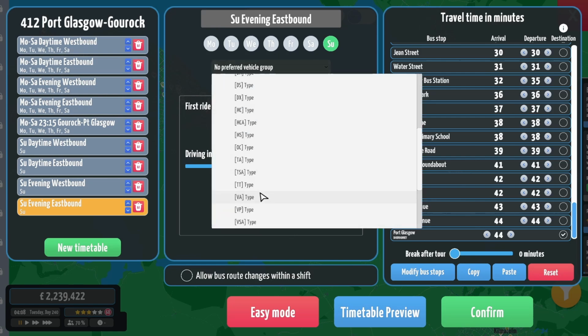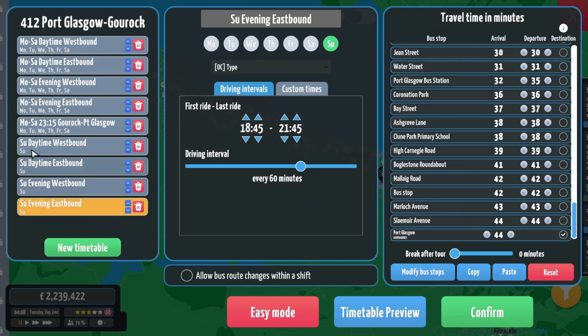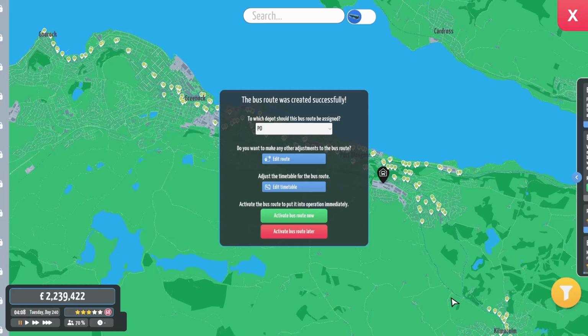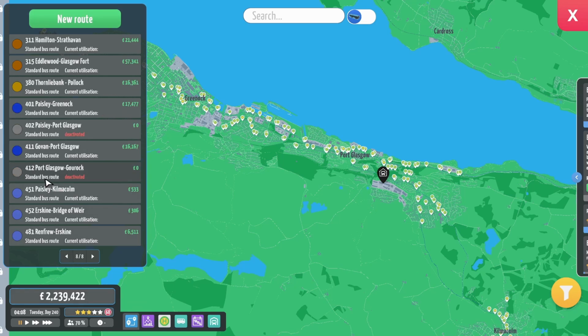And that will prefer the OC type, which is the vehicle group that we're using for the Inverclyde branded buses as opposed to the Renfrewshire ones. And that will run out of PG later. So we need 10 already. Let's see how many this route needs.